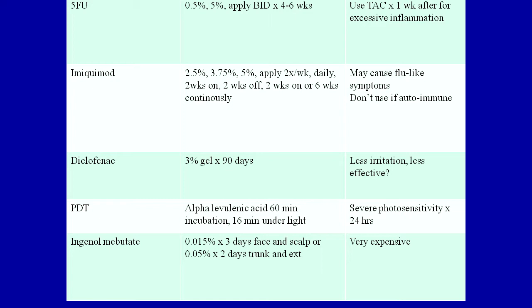So, and again, you need to set their expectations, make sure that you're welcoming them back into your office for a visit so you can hold their hand and manage that end of therapy with them. Diclofenac is an NSAID. I don't think this works very well in my personal experience. You get much less irritation, but I think you get personally much less efficacy. You also have to use it for a long time, 3 months. Which is a lot to do.